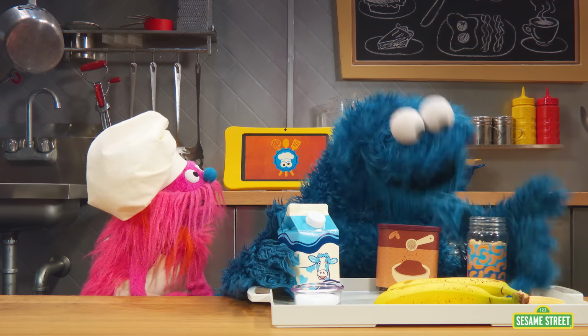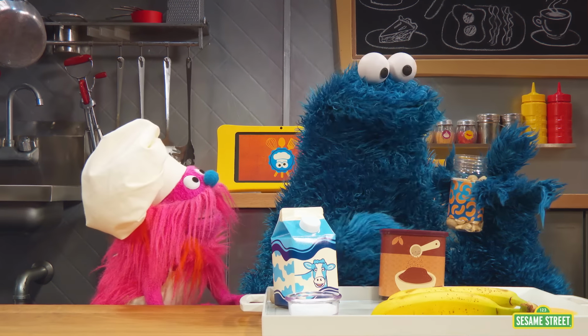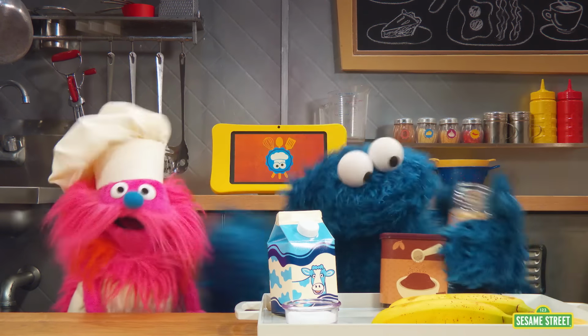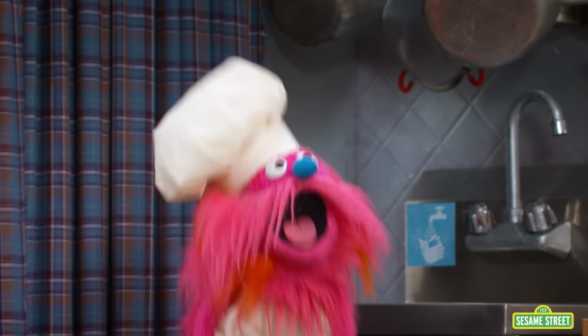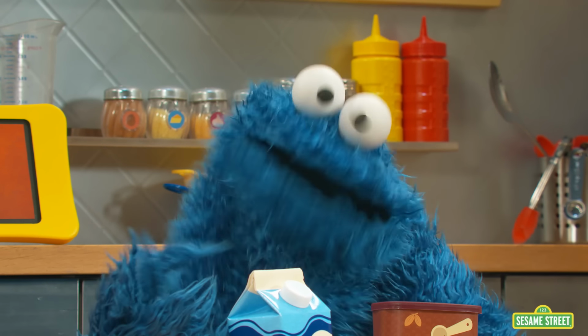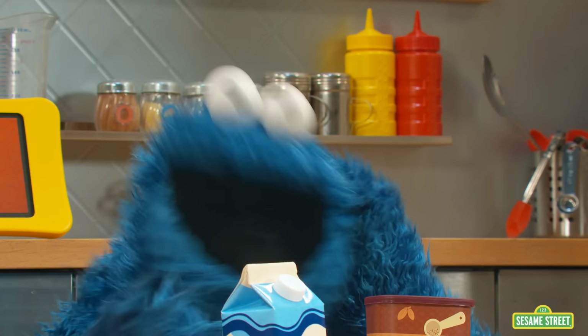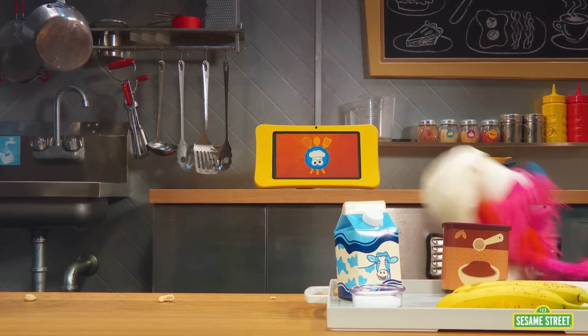Got it. Oh, look, cashew look like little letter C. And C is for cookie, and me love cookie! Uh-oh. Cookie Monster! Oh, me sorry. You know what? Me got carried away. Oh, boy. Now we don't have enough cashews to make cocoa cashew smoothie for Corey.